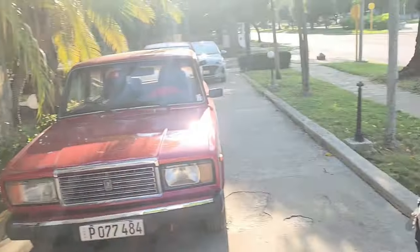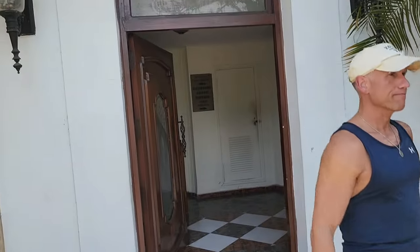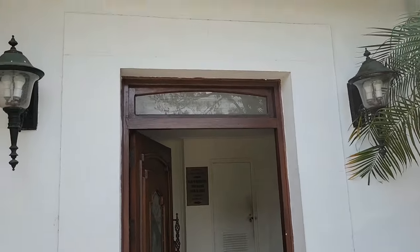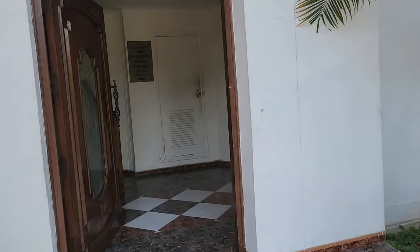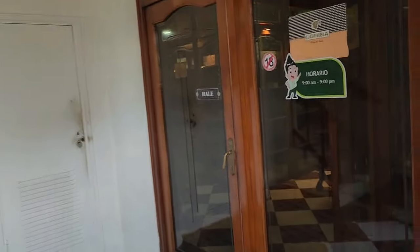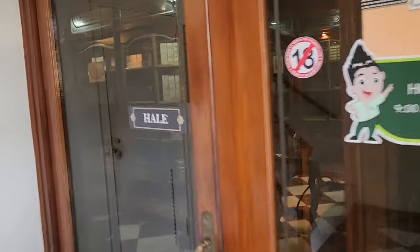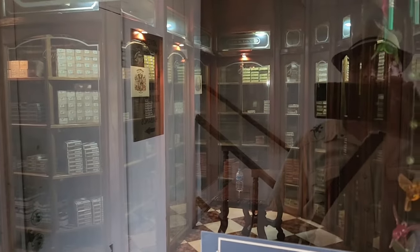La Casa del Habano. Oh, Lisa turning away again. That's normal. So, we're in there having great cigars. We saw Orobeña's son, and just a beautiful store. All right, so we made it to the motherland of cigar shops.